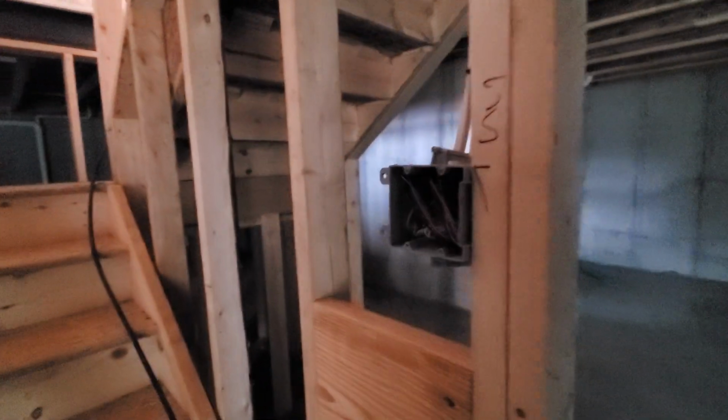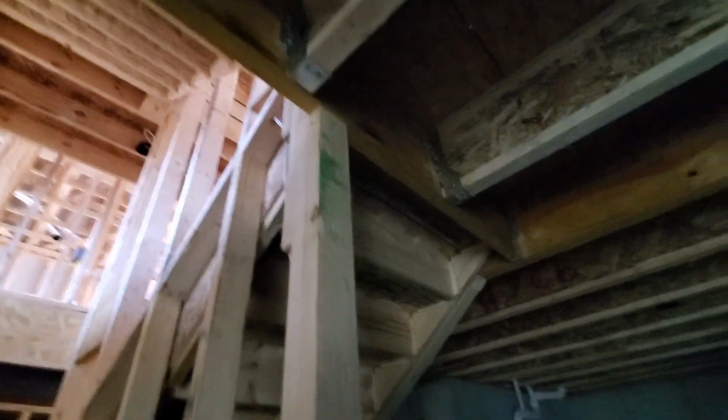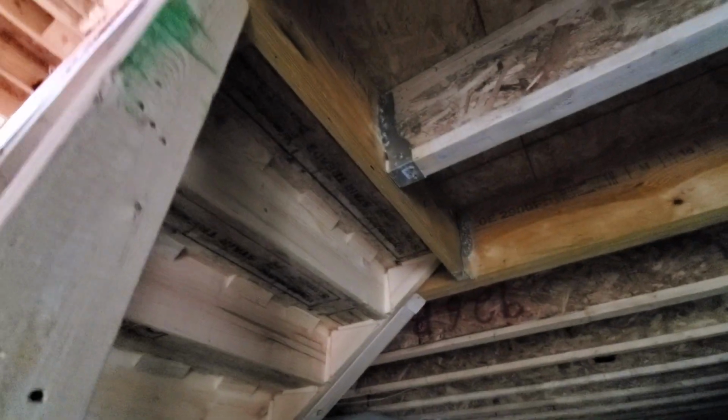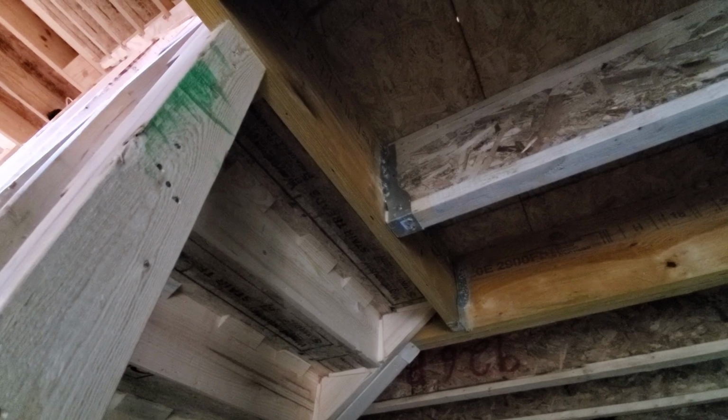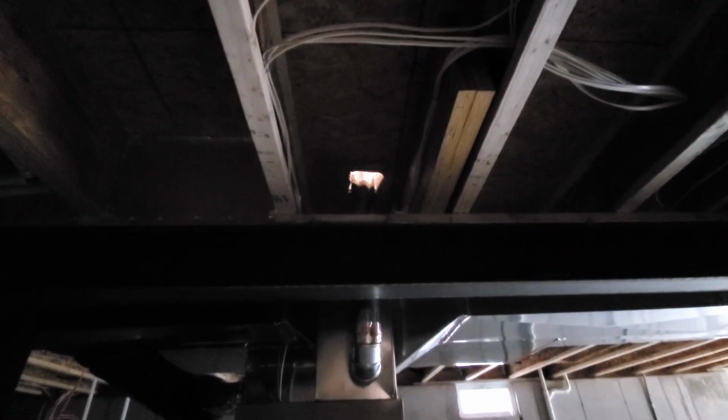So there's an outlet here, see? And that's wired up going up. That's the other thing I liked about when they were framing. They use these metal things to hold it, and they nail it in, and it just looked really good. Everything that they did looked really good. You can see more wiring up here. You can see the pipe going up there.